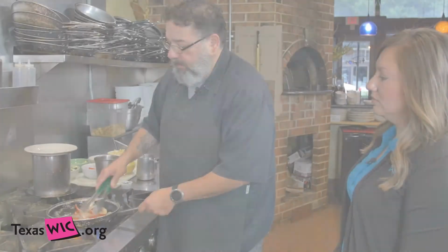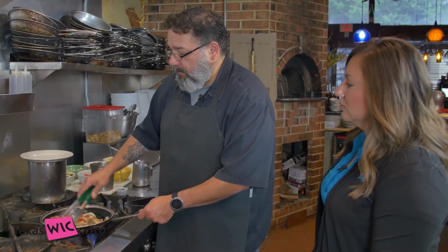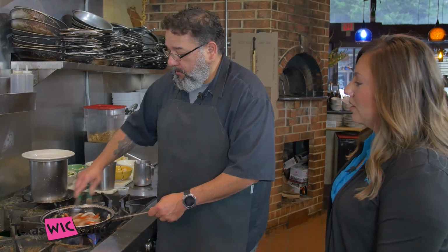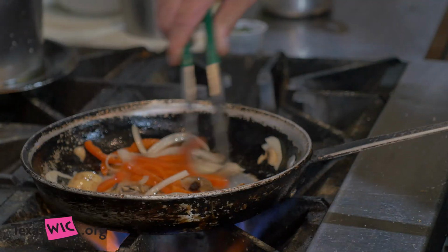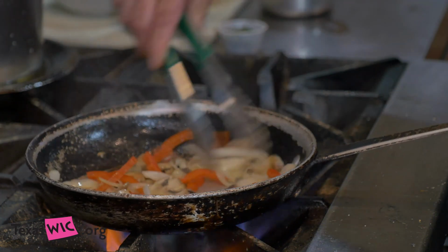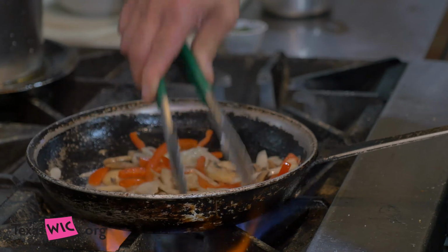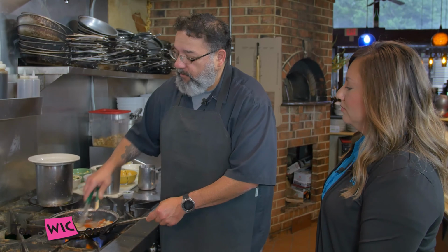Correct. You see, like I said earlier, it doesn't take very long to start breaking those down. Always start with a hot pan. You never want to start with a cold pan, because everything starts to stick and just starts to sweat. What you want to do is seal in some of those flavors on your vegetables to make sure that you're not just messing around with mushy vegetables that have no texture.